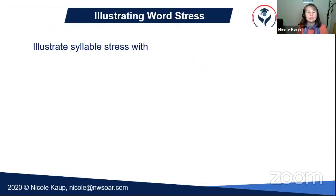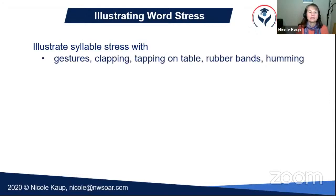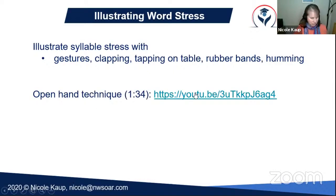Okay, so in terms of illustrating syllable stress, we can use different things. We can use hand gestures, and I have a little video on the hand gestures in a moment I'm going to show you on how to illustrate this to your students or even with yourself. You can also use clapping. We can tap on the table, rubber bands, humming, different things. But let me show you this little video here.